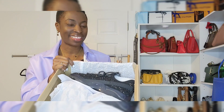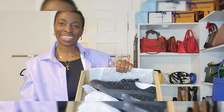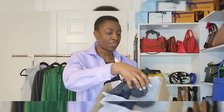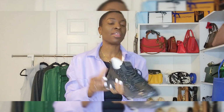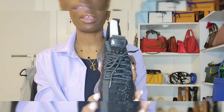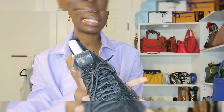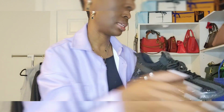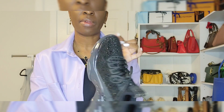So look at these gorgeous Maxima sneakers. Like, just look at how shiny it is. Oh my god, I love that. I love the bling. I love the bling on these shoes. They are the perfect amount of bling for me. They are, I won't say they're subtle, but they're not as loud because they're in that black, the same black as the entire shoe. And I just love these. They're perfect. That's all I can say. They're the perfect shoe for summer and of course for all year round.